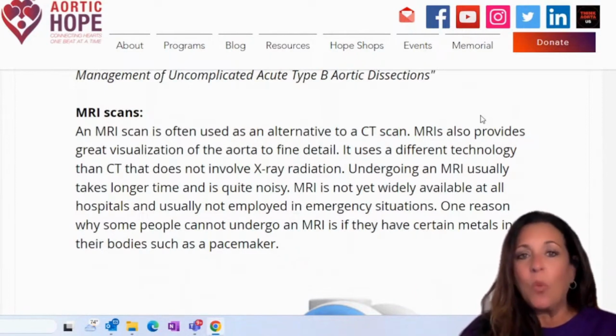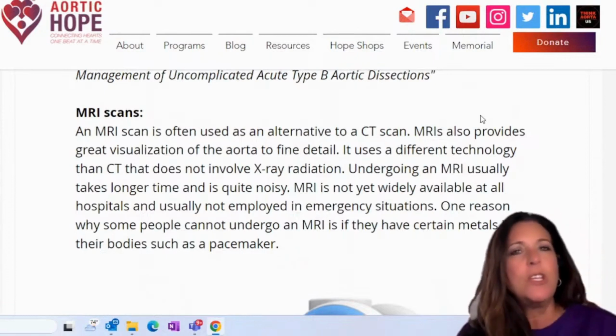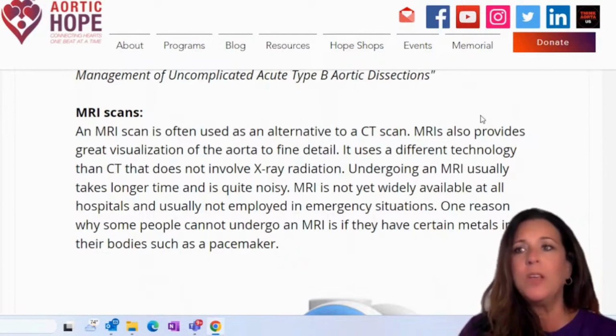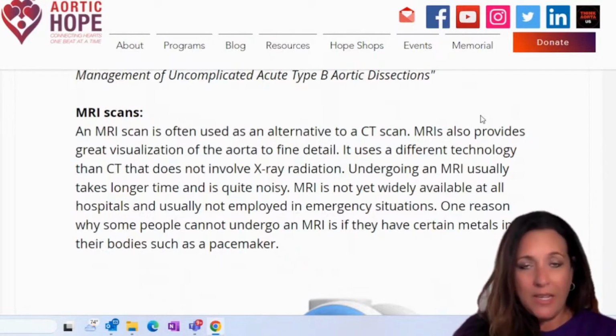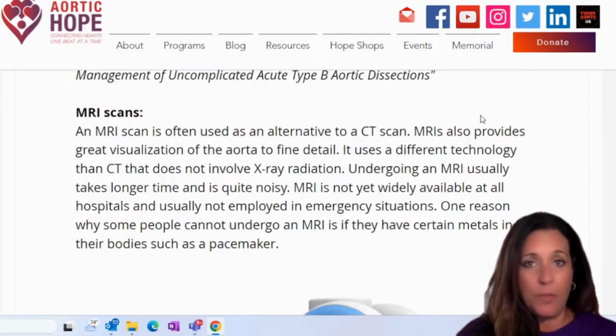Sometimes MRI is not widely available in all hospitals, and it's usually not employed in an emergency situation, which we've already talked about. So one reason why a lot of people can't undergo an MRI is because they have certain metals in their body, such as a pacemaker. So there's a variety of reasons why people might not be able to use an MRI.